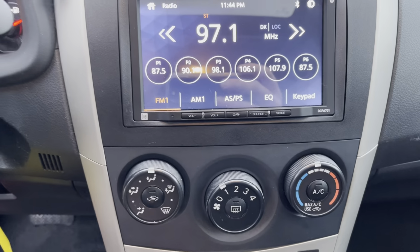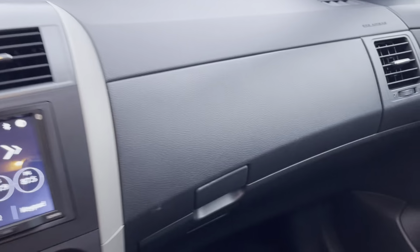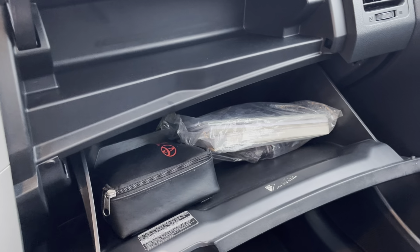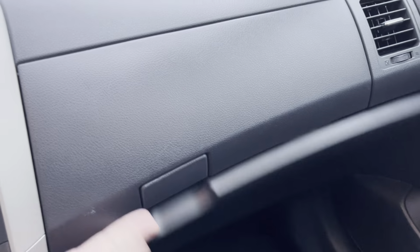Simple, easy to use climate control, keep drivers from being distracted while driving. Two glove boxes in these cars, don't ask me why. Original owner's manuals are there, first aid kit here, a whole nother glove box to put whatever you want in.